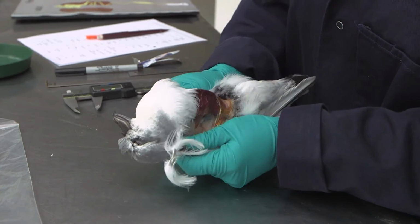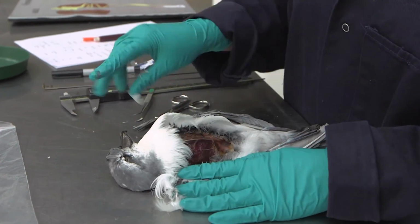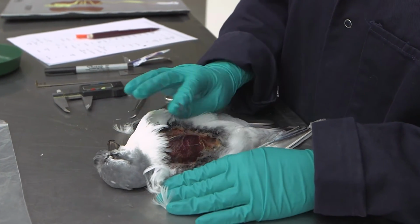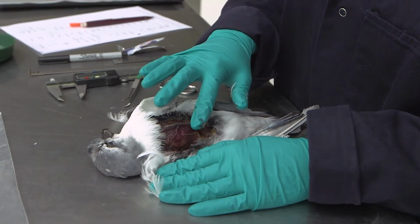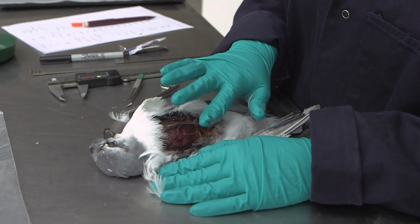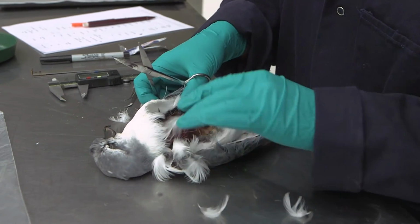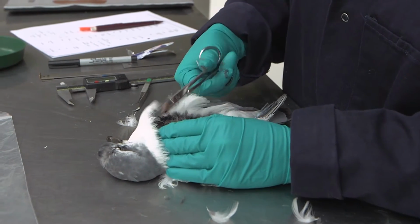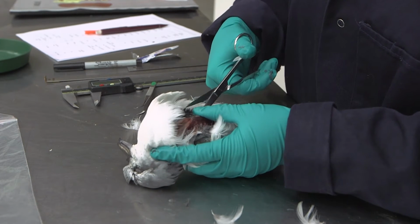So here you can see the breast muscles, or what would be the breast meat on a roast chicken. And as I said before, most of these birds died of starvation, so the keel here is very prominent, whereas in a bird with more weight on it, it wouldn't stick out like that. So I'm just going to open this one right up. Sorry about the bone crunching.